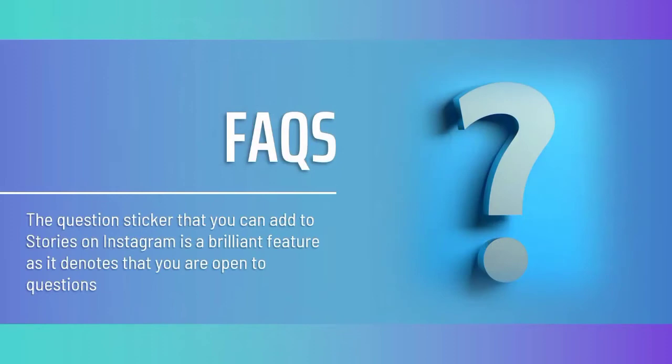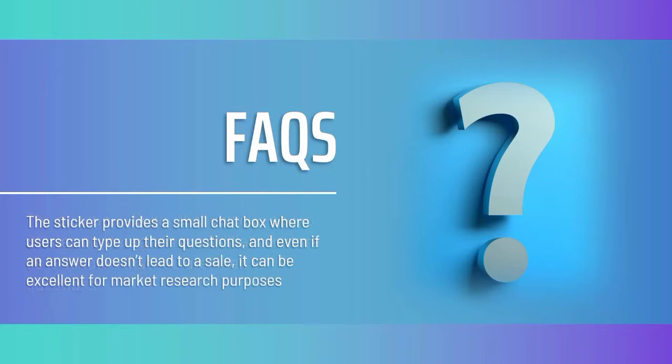FAQs. The question sticker that you can add to stories on Instagram is a brilliant feature as it denotes that you are open to questions. This Ask Me Anything story is a great place for you to clear up any misunderstandings around your products or services, as well as to help encourage people to make that final decision to buy. The sticker provides a small chat box where users can type up their questions, and even if an answer doesn't lead to a sale, it can be excellent for market research purposes.